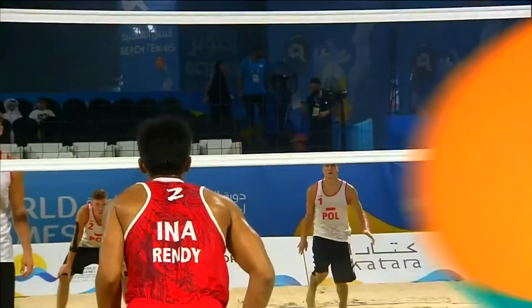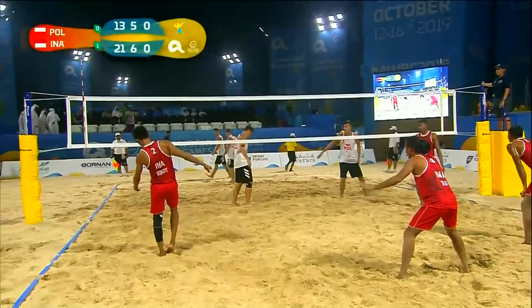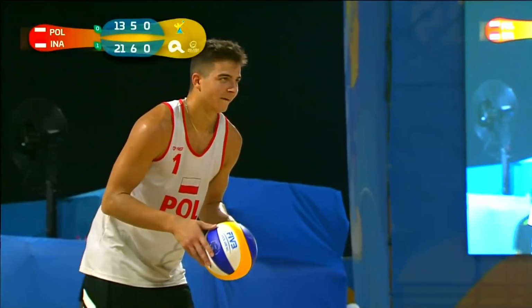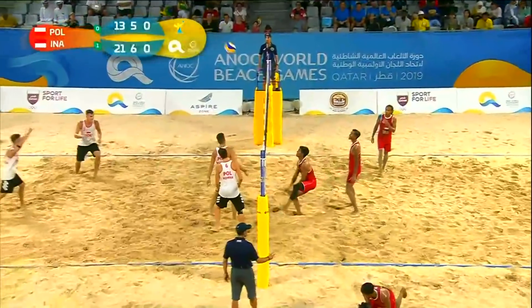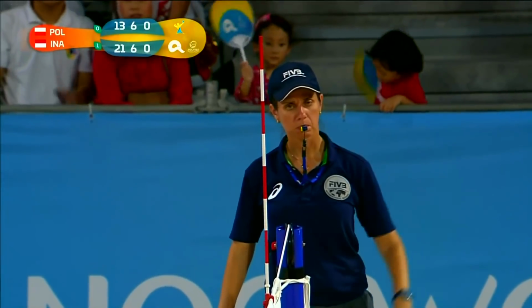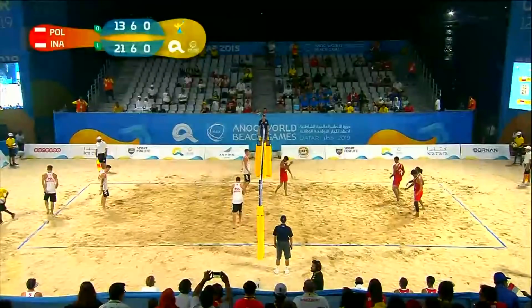It's funny how Indonesia have almost had everything their own way so far this evening until the last minute or so, and it'll be interesting to see how they react through the next phase of the game. If Poland get a run on, how will Indonesia react? Yeah, they're playing this free-flowing style of volleyball, and now the errors are creeping in as well with the passing and the setting, and it's just slightly more mental through this stage.